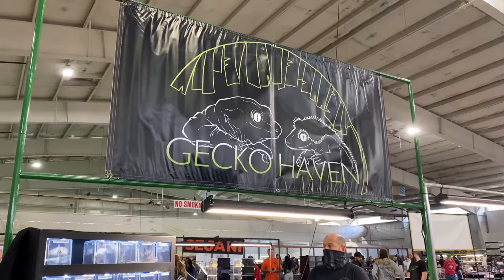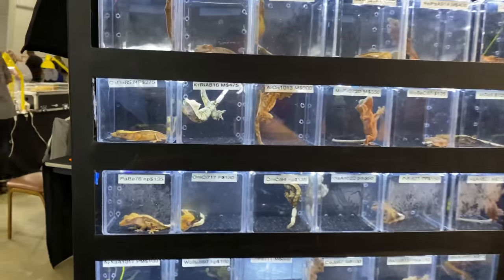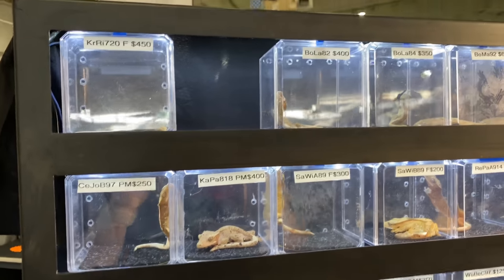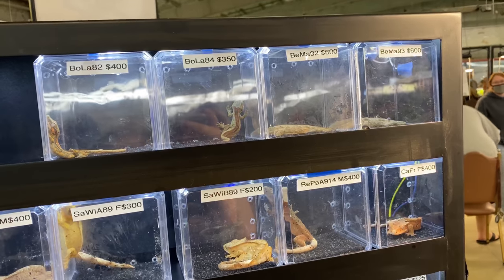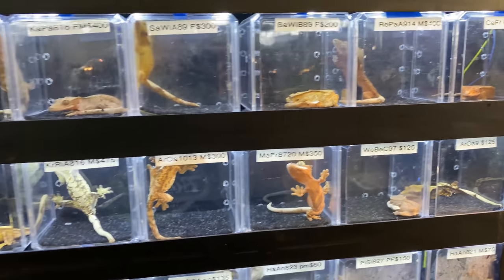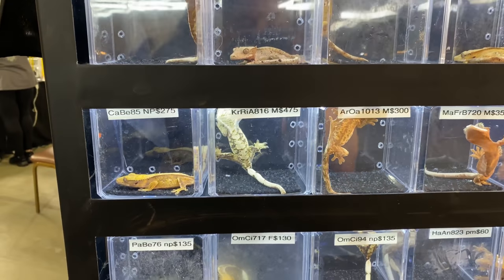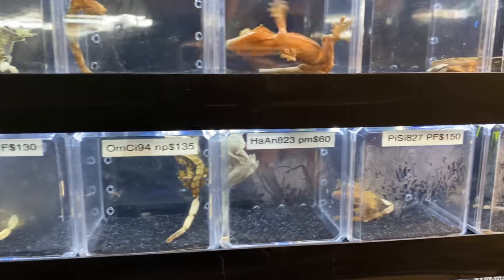We got Gecko Haven over here. We got lots and lots of Cresties. This is a pretty cool display. I've never seen anyone display them like this. It's kind of cool. I like how it's lighted so you can actually see stuff. Because a lot of the other Cresties, it's been kind of hard for you guys to see them.